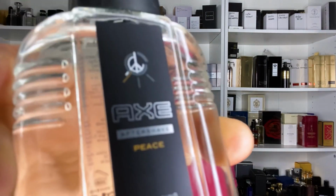Is it really possible for this inexpensive Axe fragrance to really smell like a designer fragrance like Dior Fahrenheit? Let's smell.